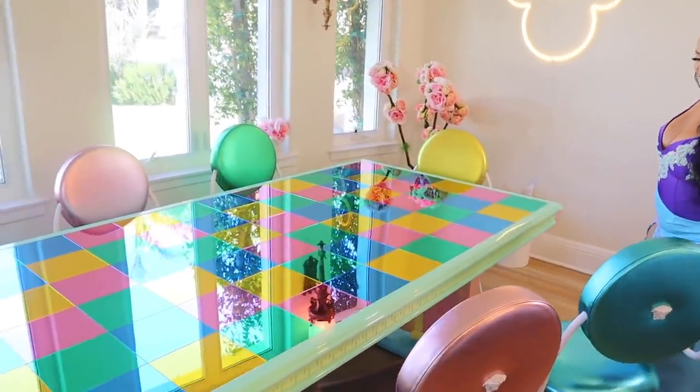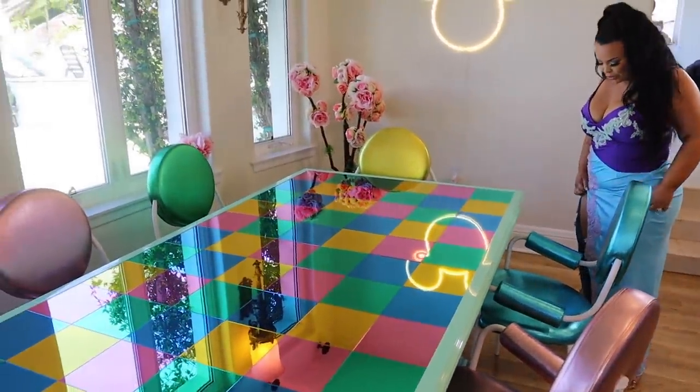I actually love, this is my favorite chair, this blue one, because it reminds me of Nomi Malone in Showgirls and her jacket.